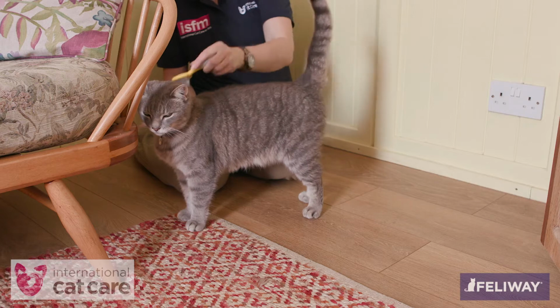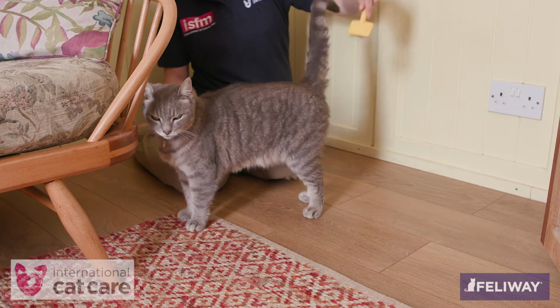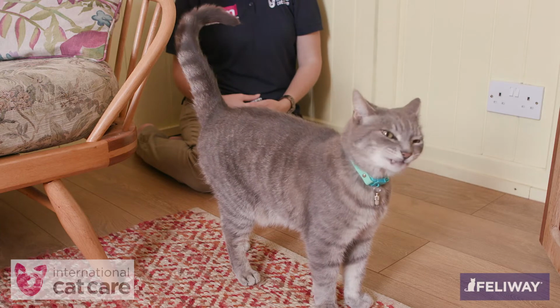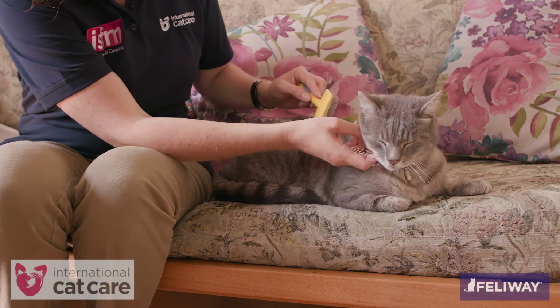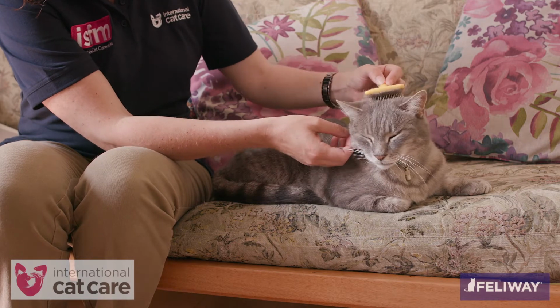Grooming helps remove loose hair. While most short-haired cats are able to do this themselves by grooming their coats, some ingest too much hair, which can cause vomiting of hairballs. Grooming a cat not only helps keep the coat in good condition, it provides an opportunity to check the health of the skin and the coat.